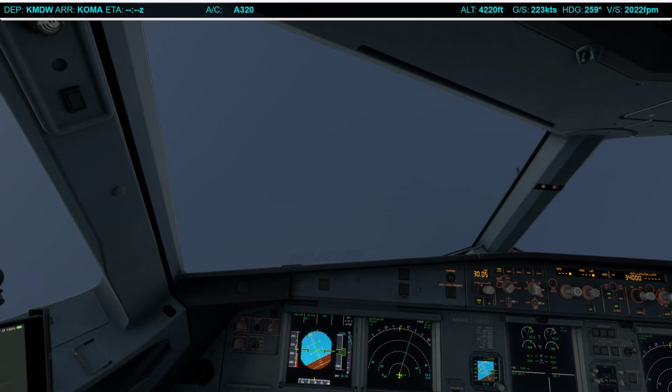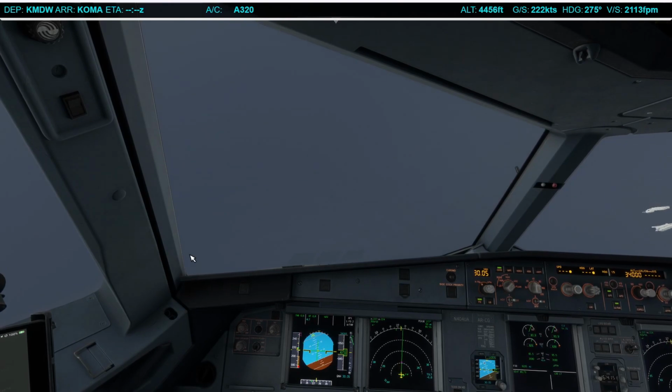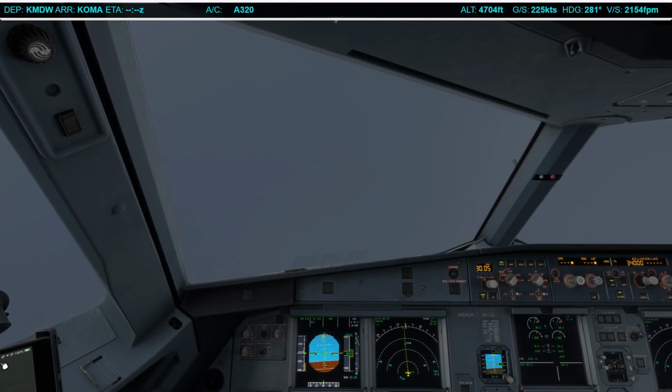Didn't feel like hand flying this one. Probably could have, but look, we're already in the clouds, so could care less for it. Not sure what those textures are down there, but anyway, let's see if we get a nice breakout.